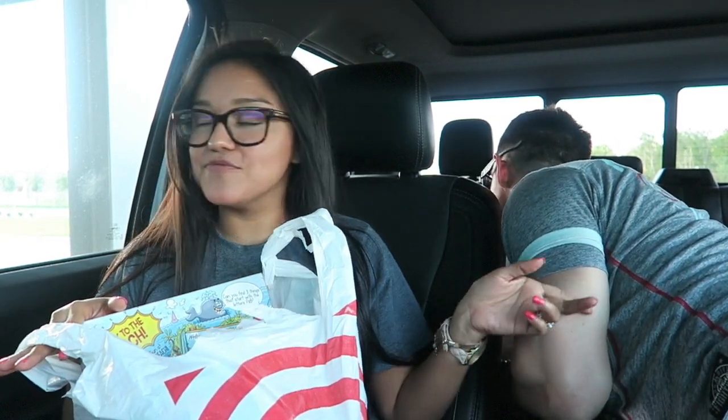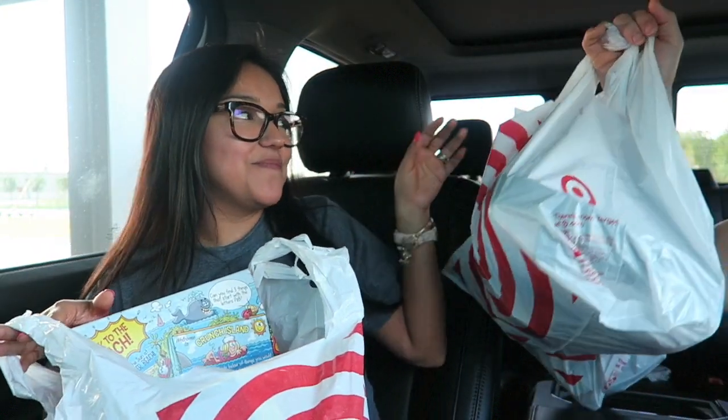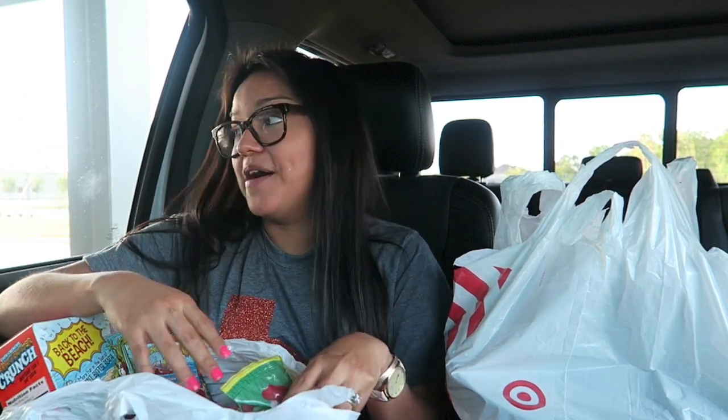Oh my God. Ooh, look at the muscles. We're actually a little early, like the earliest we've ever been to pick up our groceries. So we don't really know if we're gonna bring them out yet. We were supposed to get here, like, we're like 40 minutes early. So we're gonna see if they're gonna bring them out.